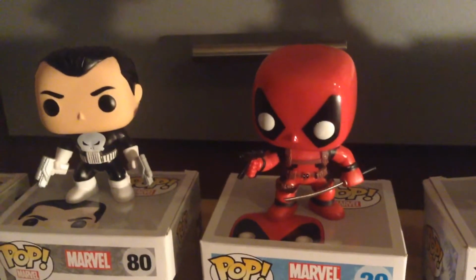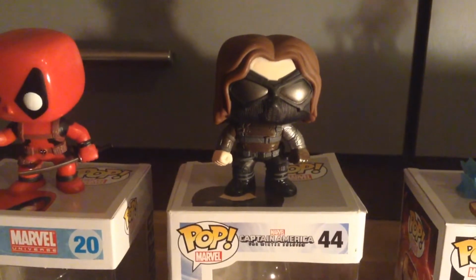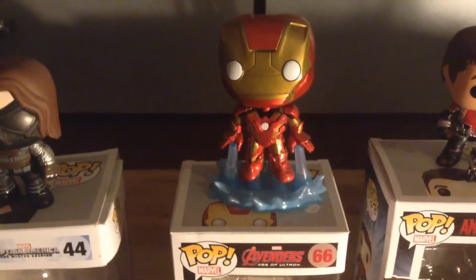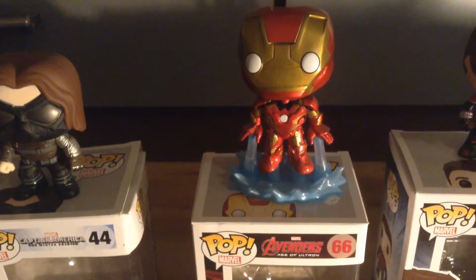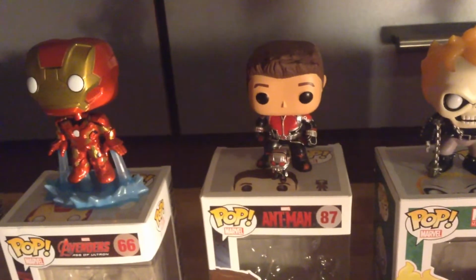Next position anyway, in 7th place, is the Winter Soldier, who is the villain from the Captain America film, which is sort of in the name, Captain America: The Winter Soldier. And then next on the list, in 6th place, is Iron Man. There are a few different versions of Iron Man out there, but this is my favourite, the one where it looks like he's flying.